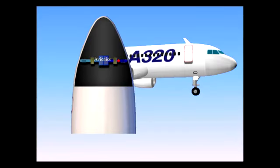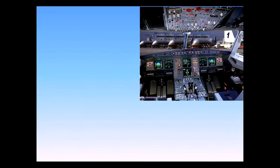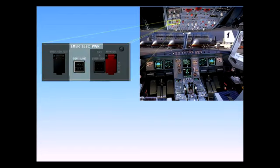For the avionics system, only smoke detection is provided. Its detector is located in the air extraction duct. The indications for avionics smoke are located on two panels in the cockpit: the emergency electric power panel and the ventilation panel.